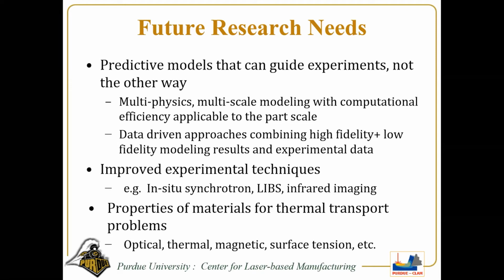The second thing is that we may have to incorporate data-driven approaches, combining high fidelity and low fidelity modeling results with the experimental data. This might be the way to go to improve the computational efficiency that we're currently facing as a challenge. Also, we need better experimental techniques, and better optical, thermal, magnetic, and surface tension property calculations or measurements. Okay, so that's my last slide. Thank you.